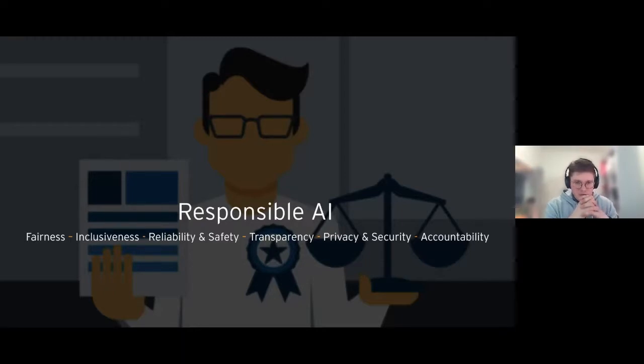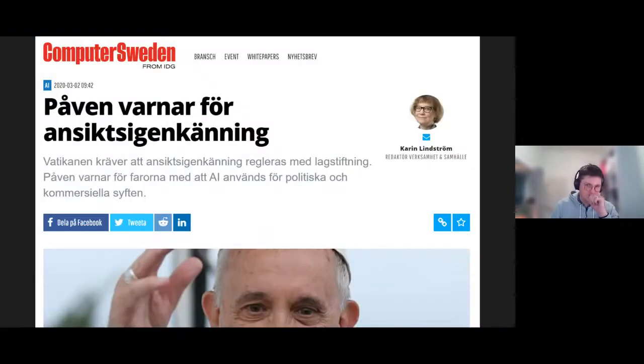But also, the same as when we are developing applications, you usually have a checklist: have we done the security test on this one? Have we done the code quality test? And have we done the responsible one? Have we thought about responsibility when we are designing, developing and putting this into production, so that we are using it in a responsible way?